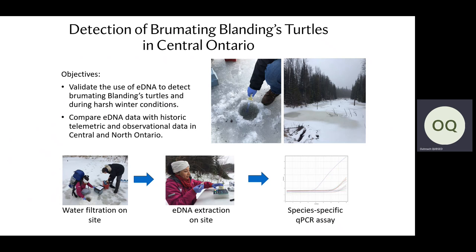Something like a semi-aquatic reptile that's brumating down in the muck over winter, they have to essentially expel all of the waste in their guts so that it doesn't rot while they're brumating. So they're not very metabolically active. They're not moving around a lot. They're not slimy like a fish. So we're thinking this could be a pretty tough test for eDNA.